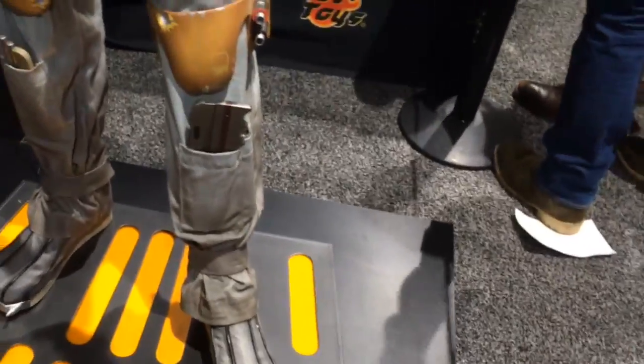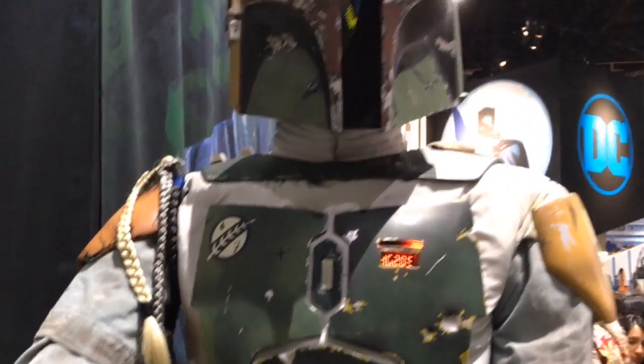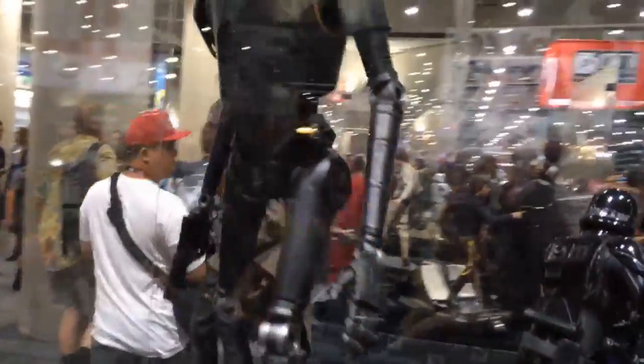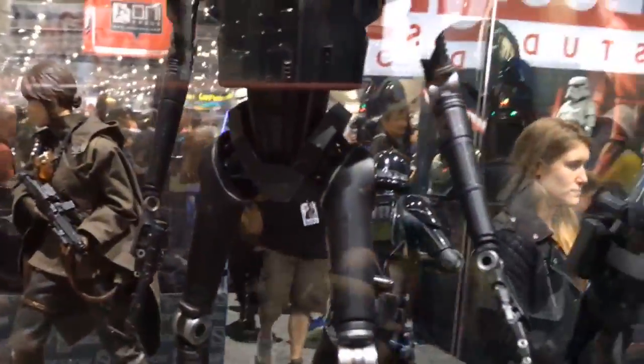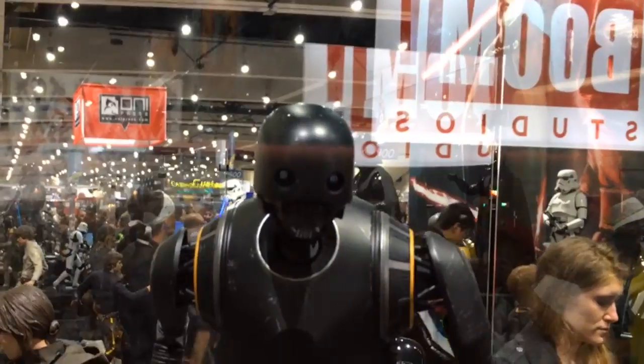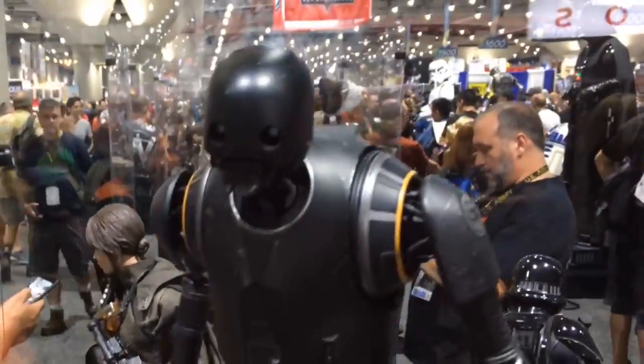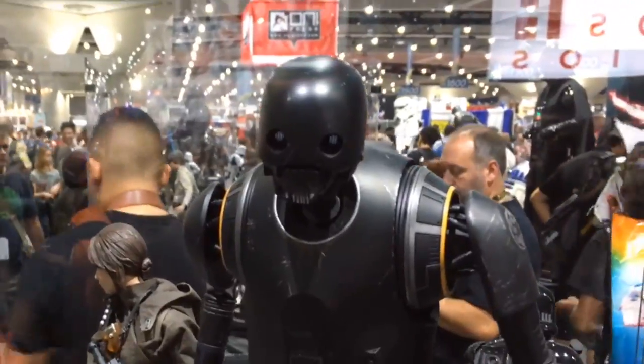He's got some pockets in his pants. And very cool. So, we actually got some premium format figures going back down to scale. So those are our life-size and legendary scale pieces. We also have a life-size K2SO on the other side of the booth, and I will see if I can make my way over to him. But for now, this is the premium format K2SO.